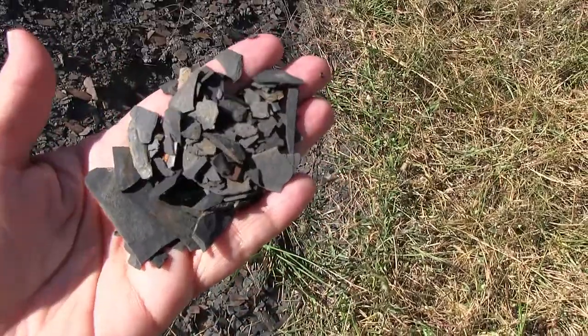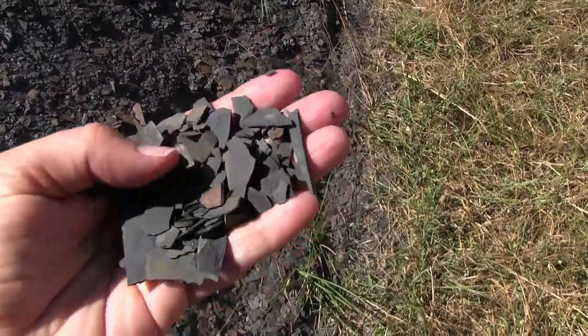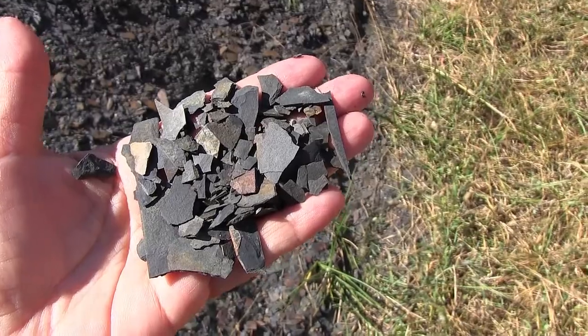Look how pumped. This is the Marcellus Shale. That's at least 100 barrels a minute.